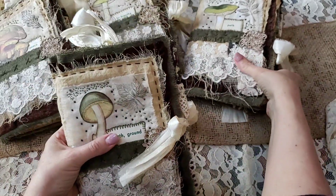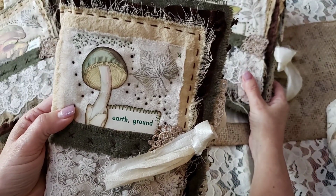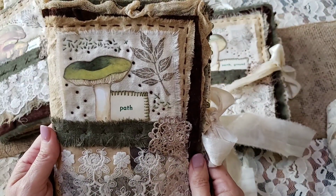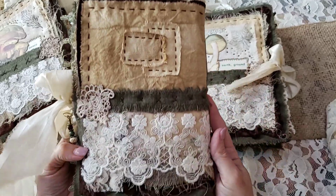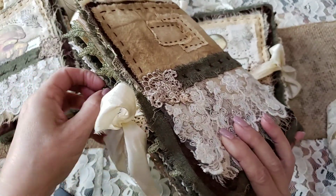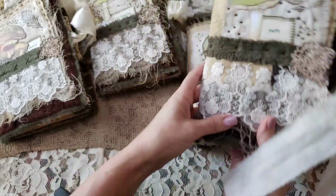So let me tell you the names of the other ones. So this one that I showed you is Earth and Ground. So there's that one. This one is Path. And you can see the front and the back and the side. Are all the beads exactly the same, or are they a little different? A little bit different. Okay. So those are really pretty.